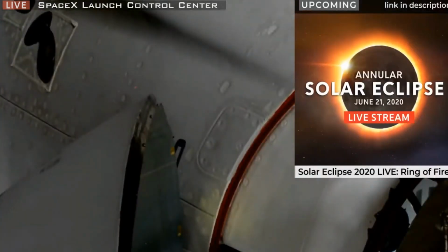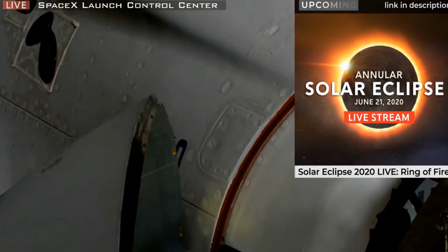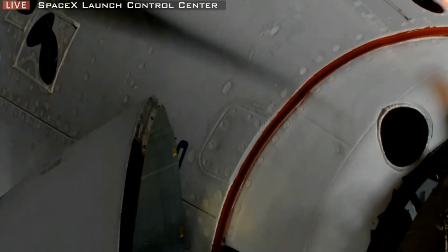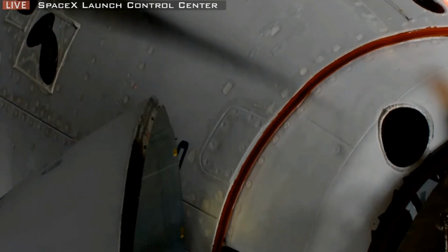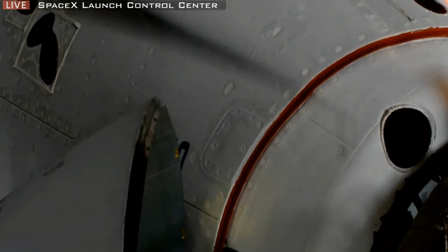Again, if you're just now tuning in, that soft capture, that docking came at 7:16 a.m. Pacific, 10:16 a.m. over on the East Coast. Dragon and the International Space Station were flying 262 statute miles right over the border between northern China and Mongolia. So that soft capture ring is now going to retract. It's one more step on the way to docking complete.